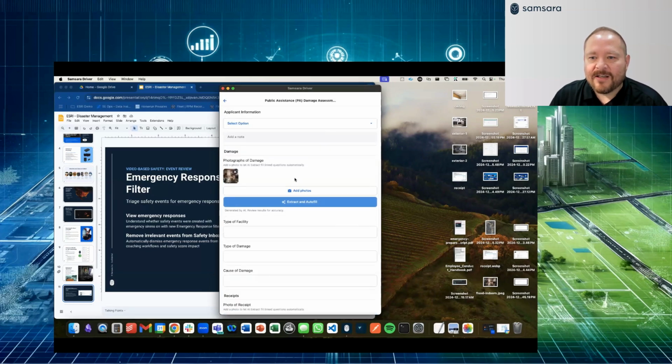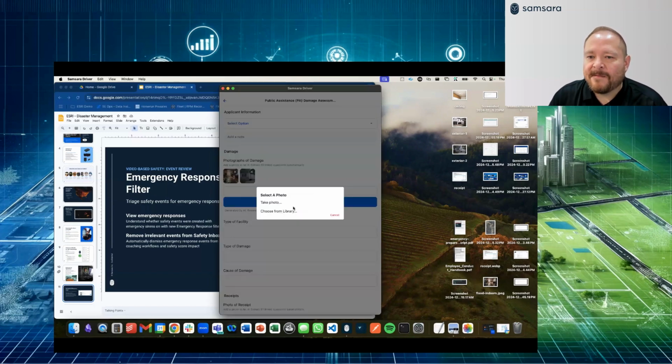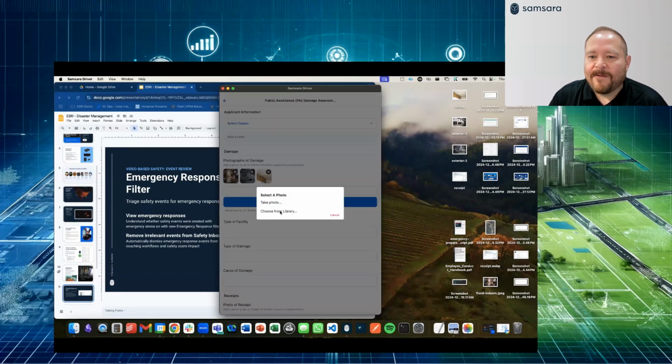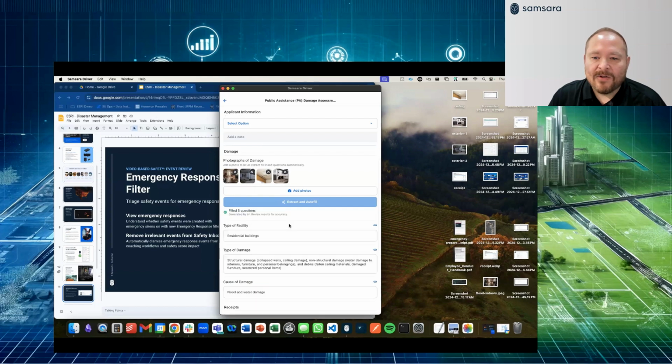And it's not just uploading the photos. Let me show you why this is different from what you may have seen before. I'm going to add just a couple more. Add photos. So what I've taken here is that windshield experience. We're taking photos of damage around. And if I tap on extract and autofill, what it's going to do is take those photos and use AI to help shortcut this form fill.